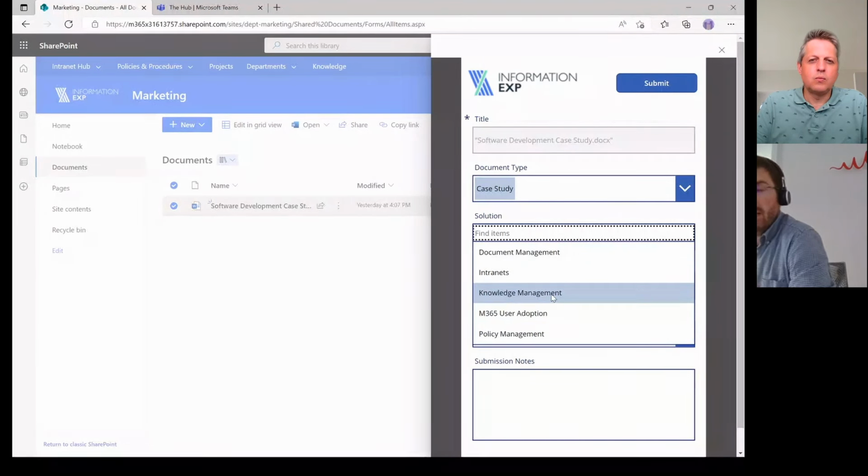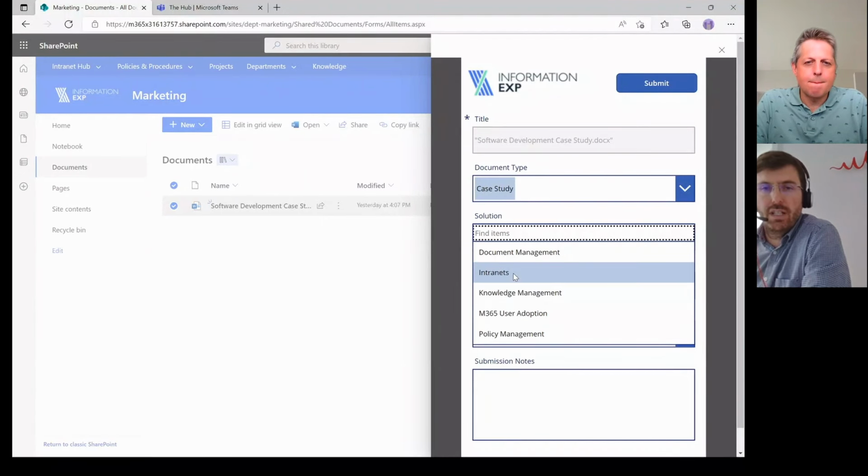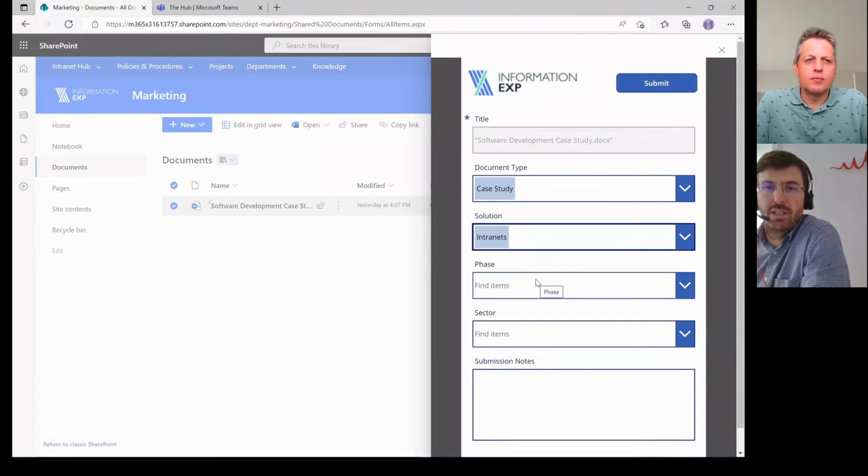And the best way to think about these are the different solutions that we as an organization offer to our clients. So based on the case study and what they're talking about, I'm going to put that under the intranet solution, as it's more related to the intranets that we're producing. The third drop down is the phase.